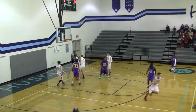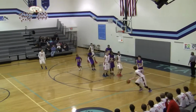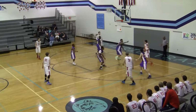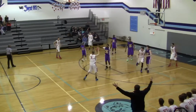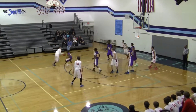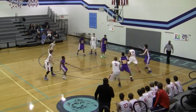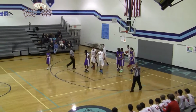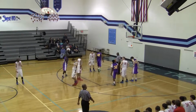Three on the way is off the mark. Rebound McTeer. Vanderpool was down. Oh, dangerous pass from Nish. Oh, good kick out. Good rebound from Nish. Looks like it could have been a... What's his name? John Nish.